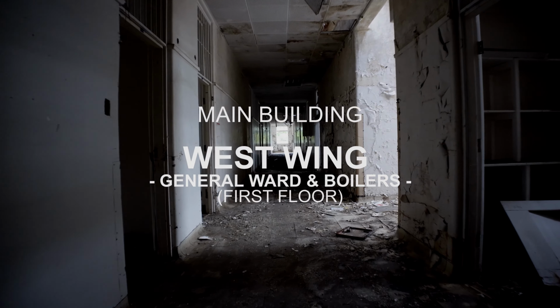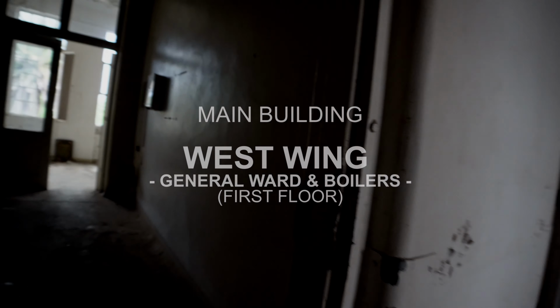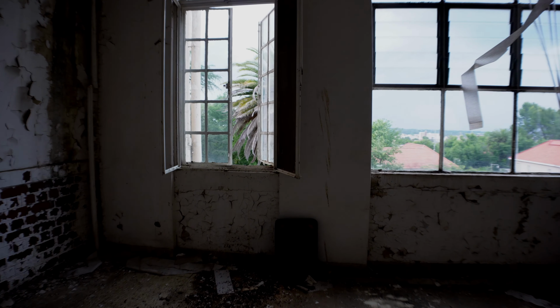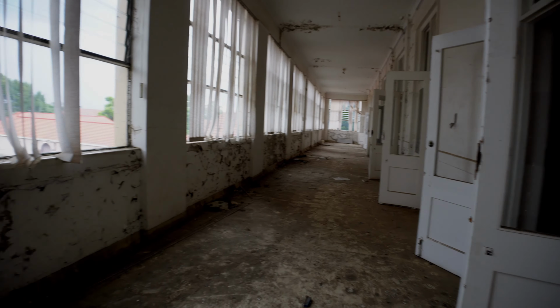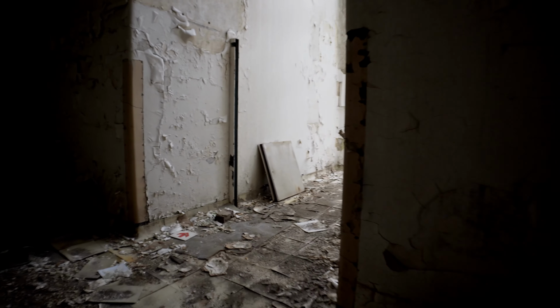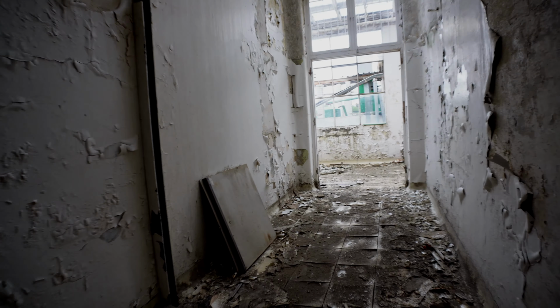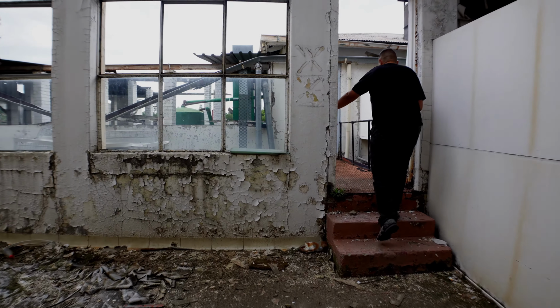Stepping into the west wing of the first floor, mostly empty rooms are found, but it allows us to reflect on some history during which this facility operated. In 1961, South Africa is declared to be a republic. The South African Border War is fought between 1966 to 1989, and then apartheid is finally toppled and abolished in 1994. The new South Africa is born under democratic rule and a new constitution, which should guarantee equality and freedom for all South African citizens.